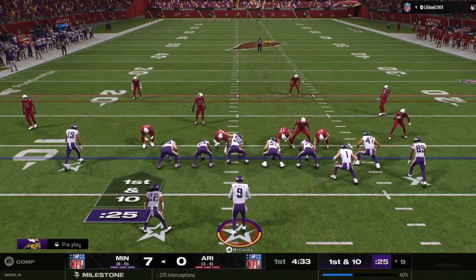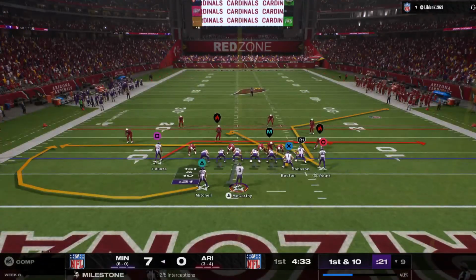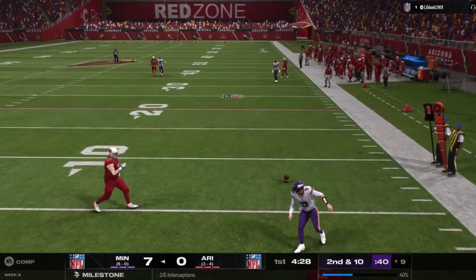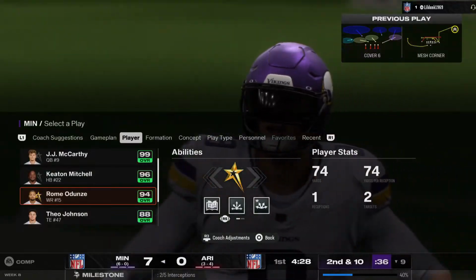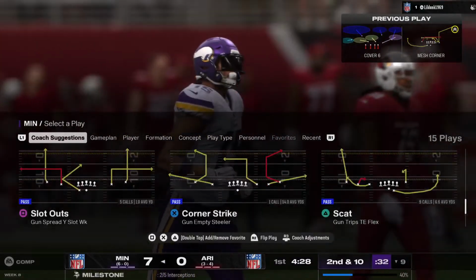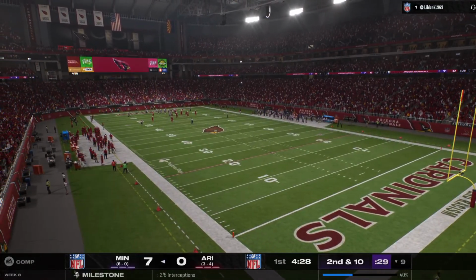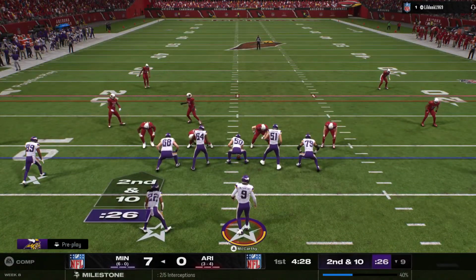Let's go now. From the shotgun, McCarthy headed out right. Ooh, he got hit as he was throwing it. Unsurprisingly, it falls incomplete. Second down coming up. You need to buy your receivers enough time to get open along their route, and your quarterback enough time to find and hit them with the throw. When the line doesn't hold up, incompletions follow. Couldn't connect on first. It's second down.